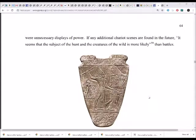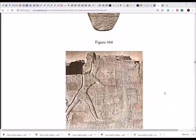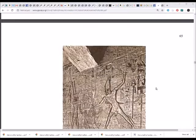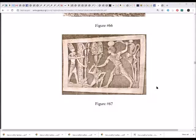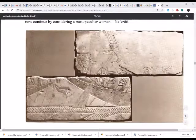And here's a king slaying a captive, slaying a captive held by its hair. But we never get that with Akhenaten. He doesn't show any warrior tendencies. He's shown racing chariots, but never killing captives.